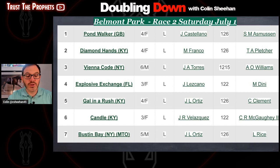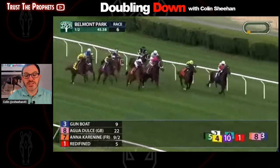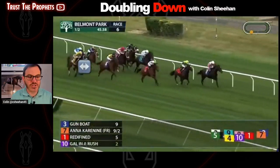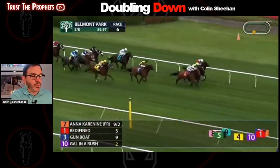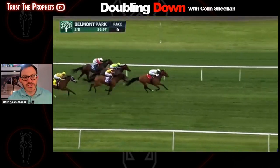We have the race replay here for you because you have 2 horses here, Gal in a Rush and Diamond Hands. Gal in a Rush is 10 on the outside. Right there, I have the arrow between the 2 of them because they were right alongside each other. The number 4 is Diamond Hands, and you can see them closing really well here. And I'm hoping that with a little bit longer distance and a little bit of a smaller field as well. These 2 horses have been running against some really big fields. They get that relief here, only going up against 6 horses, especially obviously considering number 7 is going to scratch because it's a main track only.